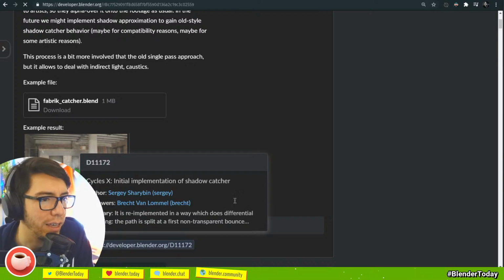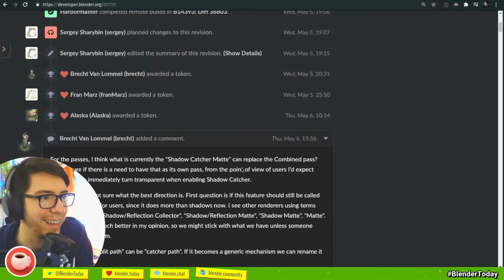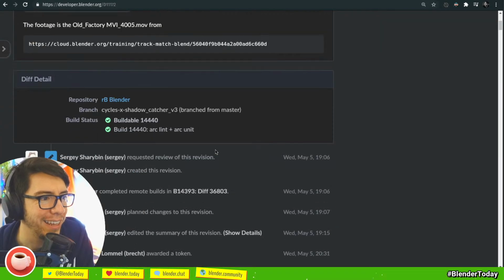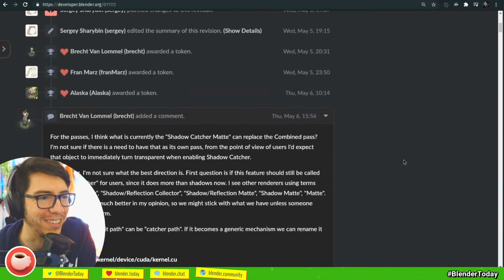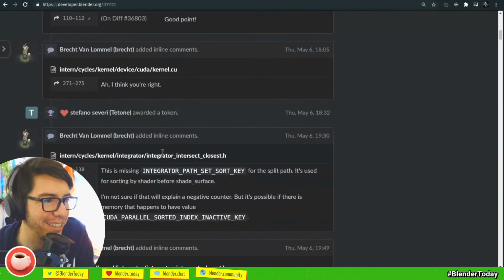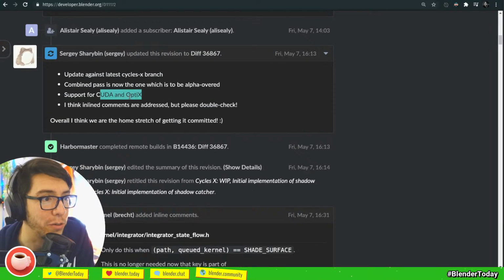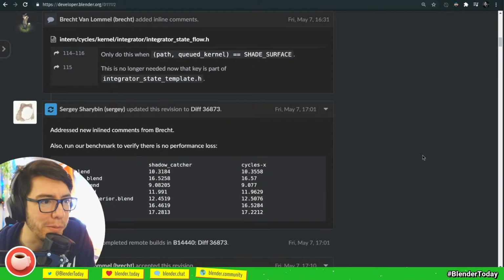If you go to the task itself, to the patch, it's so cool to see the interaction. This patch was added by Sergey, and then you see Brecht giving it a heart. That means that the patch is good. You see them hanging out, talking about it, and then thanks, and then updated. It now works for CUDA and OptiX as well, with some timing and performance benchmarking. So there is no performance loss. It's just as it was before without the shadow catcher.